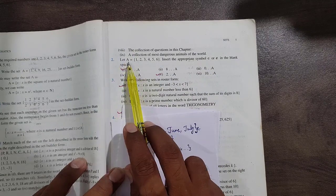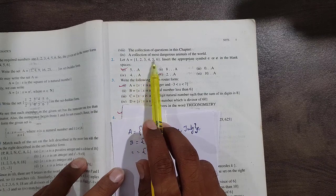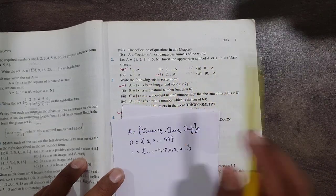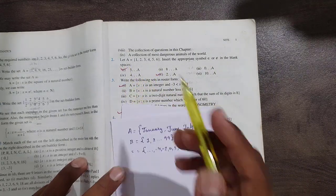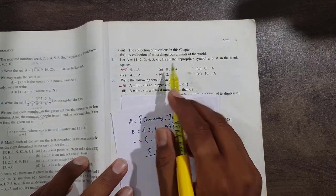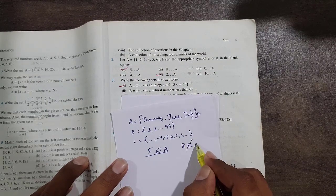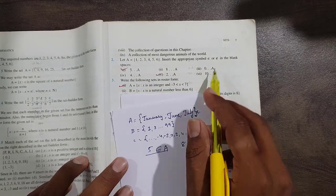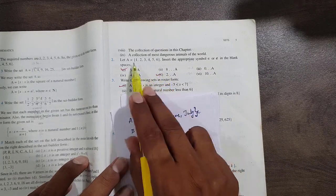Now question number 2. Let set A equal 1, 2, 3, 4, 5, 6 as the elements. Insert the symbol belongs to or does not belong to in the space. 5 belongs to A. 8 does not belong to A. 0 does not belong to A, because 0 is not lying inside. 4 belongs to A, 2 belongs to A.